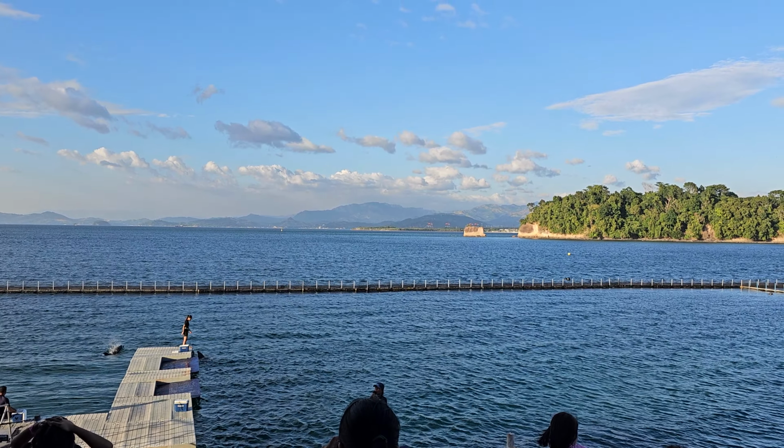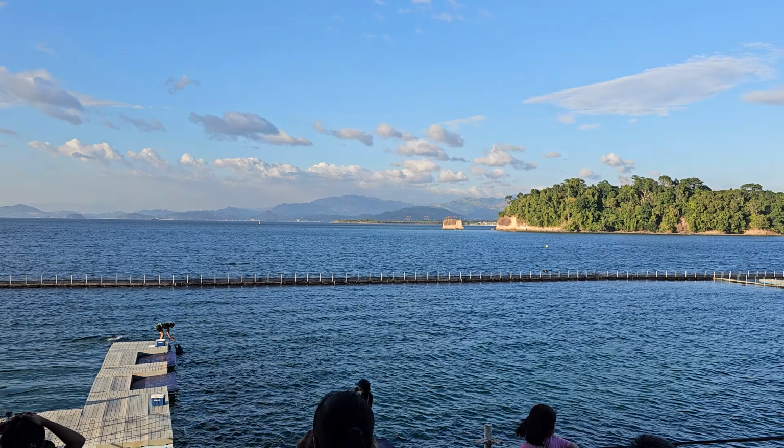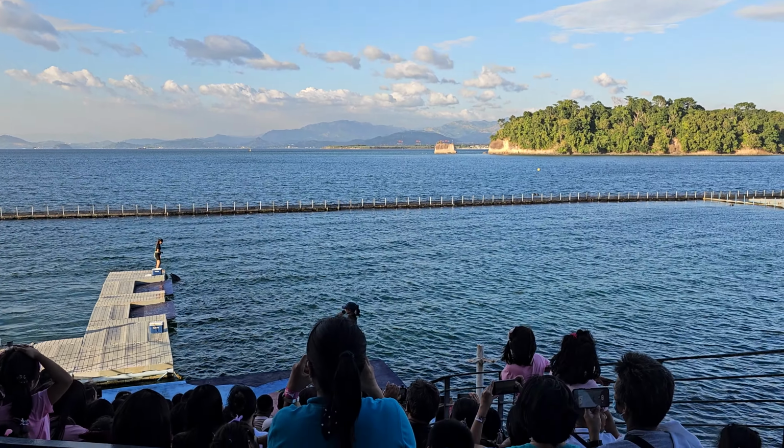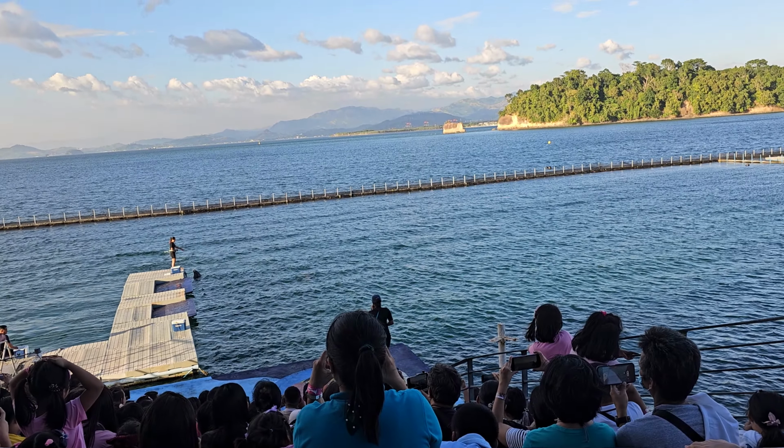kilometers per hour. But for our dolphins, they can reach speeds of up to 40 kilometers per hour. Wow. So whenever you are ready, get it!